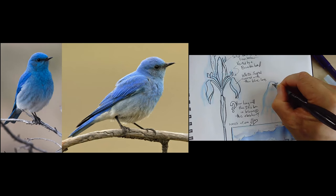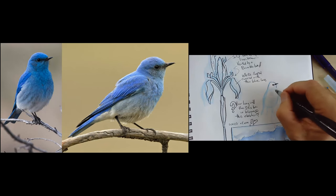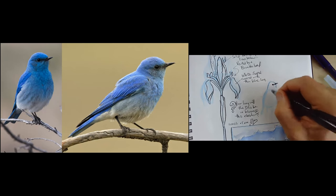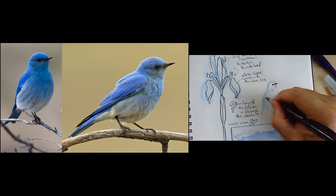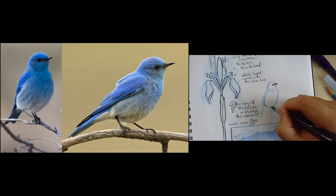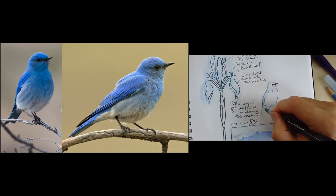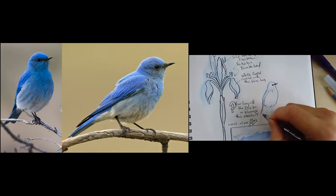Connecting the eye with the beak does a lot for giving the bird its serious expression. The bird has a belly, a fluffy belly. See more of the fluff around the bottom side. Can't see much of the tail.